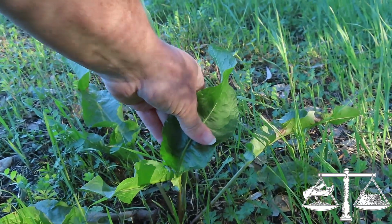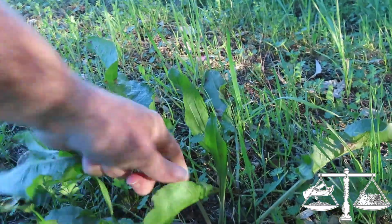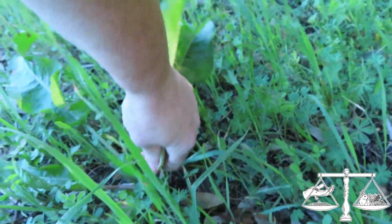We're going to collect some of this. It has some nice tender shoots here. I'm just going to take a couple leaves from this one and a couple big leaves from this one.